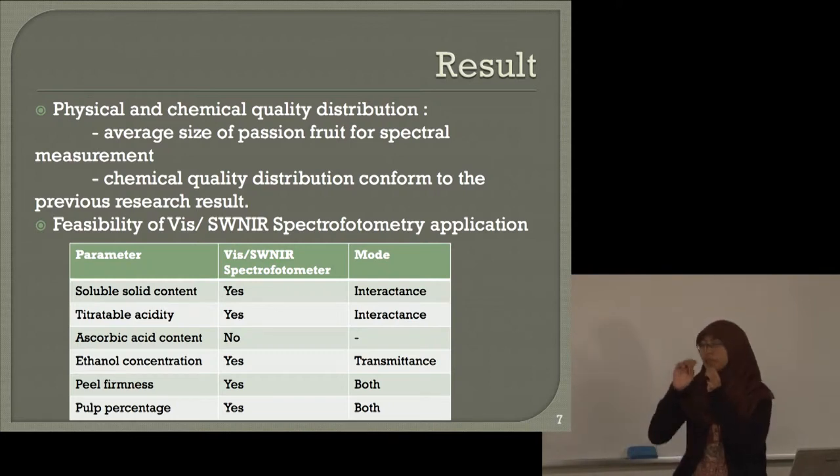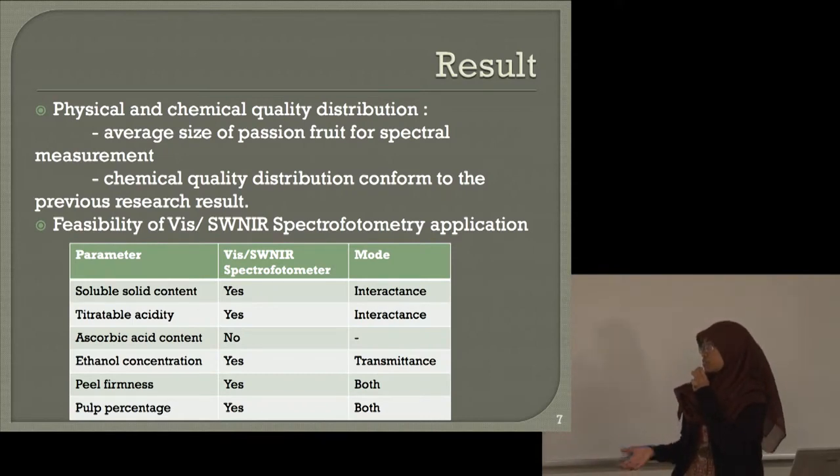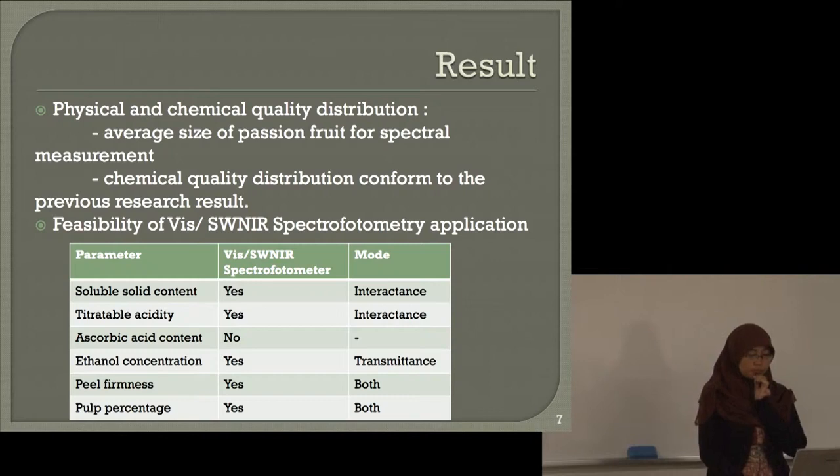From those parameters, almost all can be measured by using this kind of spectrophotometry, except ascorbic acid content. For soluble solid content and titratable acidity, interactance mode gives better prediction results compared to transmittance mode. While for ethanol concentration, it gives another result: the transmittance gives better prediction results. While for pulp firmness and pulp percentage, both modes give an insignificant difference in predicting the quality of passion fruit.